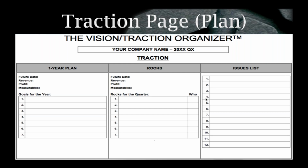In the next 12 months, if your calendar fiscal year, it'd be the end of this year, but whatever your next 12 months, it is what's your revenue, what's your profit, and what are the 1 to 2 key measurables that you must be measuring?